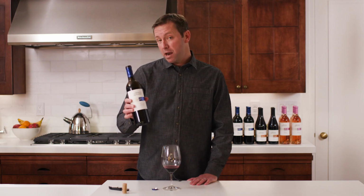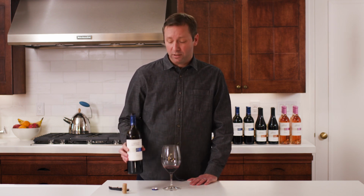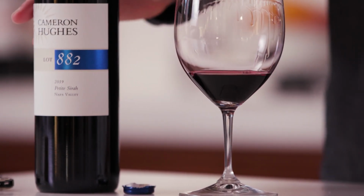For those of you that may not know, 50 years ago, Petite Sirah would have been one of the dominant planted varietals around Napa Valley. Today, most of that land went to Cabernet Sauvignon. So to find an expression like this is, of course, quite a treat. And of course, one of my personal favorites.